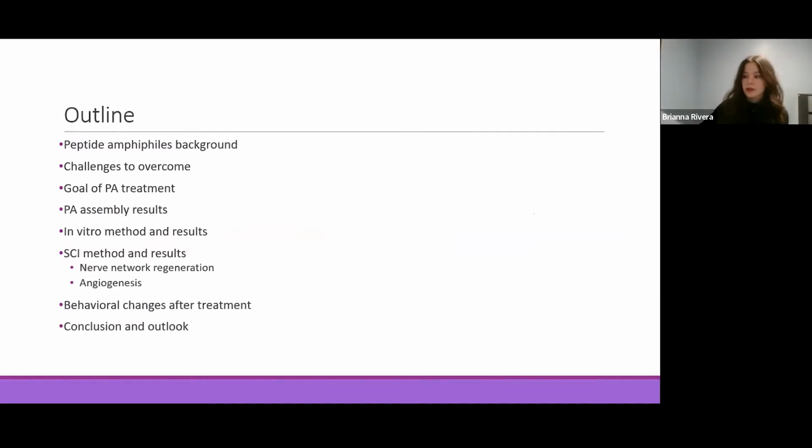So, all right, what we'll go through today, we'll talk about the main molecular player that causes cellular differentiation and proliferation, which are the peptide amphiphiles, and I'll just be calling them PAs for short because that's hard to say. We'll talk about the challenges that have to be overcome in the healing of a spinal cord injury, the goal of the treatment, how these PAs assemble in solution, what we observe in vitro, what we observe when the spinal cord injuries in live mice are treated, and then the actual behavioral changes that we can see.